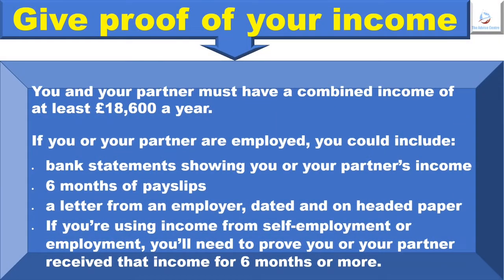Give proof of your income. You and your partner must have a combined income of at least £18,600 sterling a year. If you or your partner are employed, you could include bank statements showing you or your partner's income, 6 months of pay slips, a letter from an employer, dated and on headed paper.